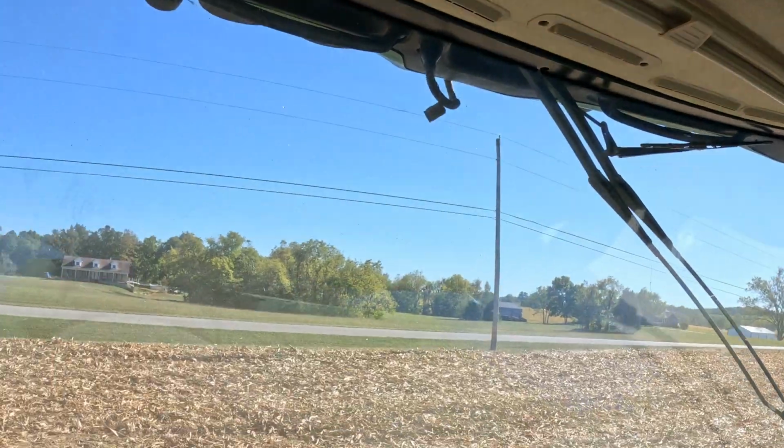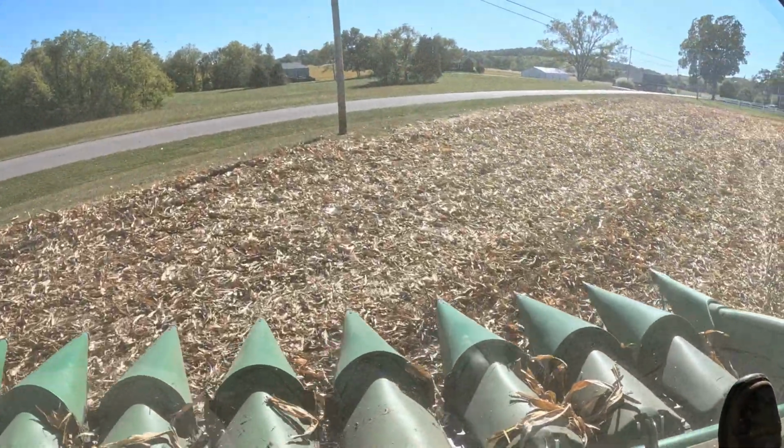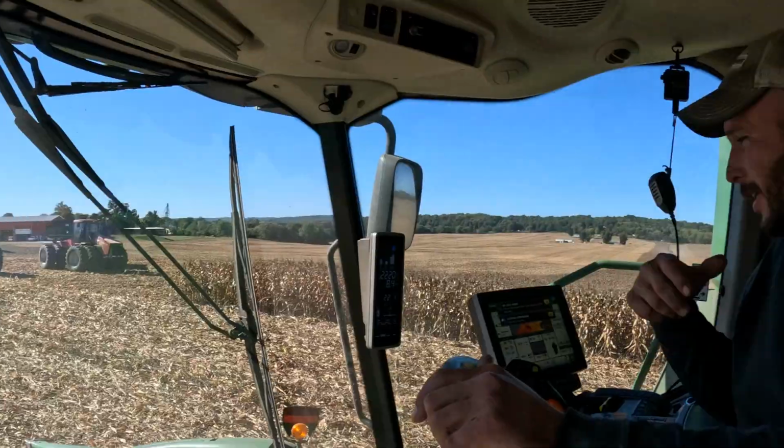What's a new combine now? I don't know what a new one would be. $500,000? Probably. And then with heads, or you got them? So this is an April corn plant, corn head. You can see them shelling rows at a time. Can you buy a new corn head for $100,000? I think they're about that. And then a grain head is probably about the same, ain't it? So you're at $700,000.